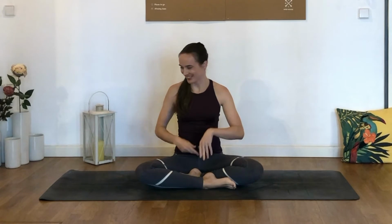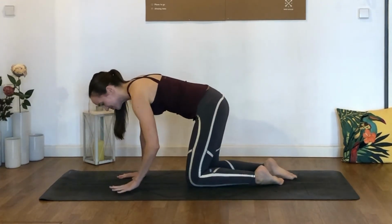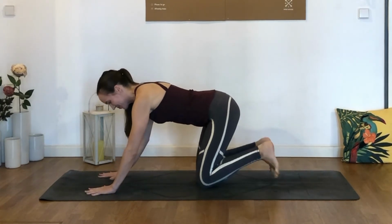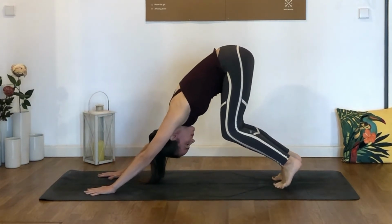All right, welcome. Let's take a deep inhale and exhale together as we come into the first of our 5 daily poses, which is downward facing dog. So from an all fours position, let's step the hands forward a few inches, tuck the toes, and lift the hips up towards the sky.